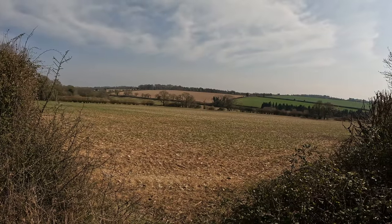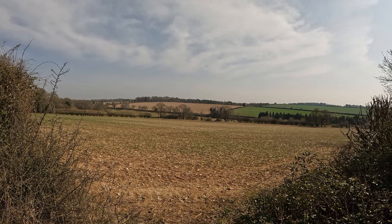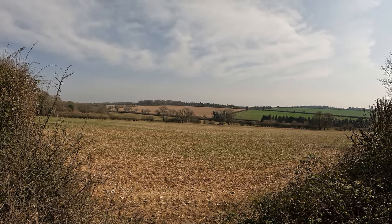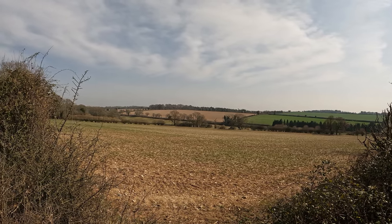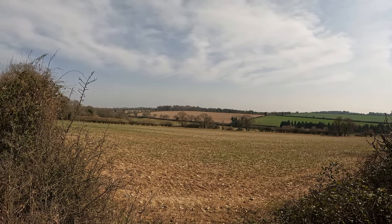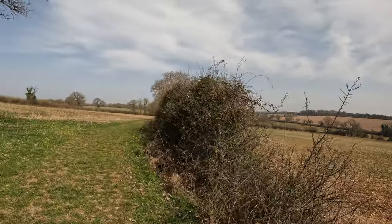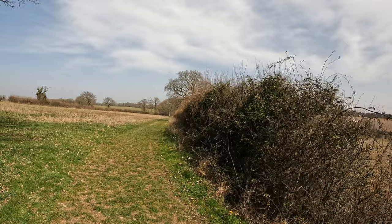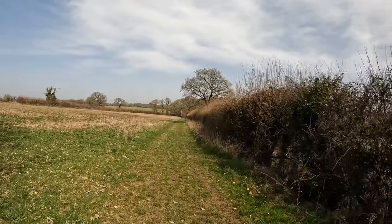Our little pit stop to admire the view. So this is looking over to the east. Some little green shoots beginning to come through now. Real spring day. So we're continuing to head northwards. We're following a public footpath that just goes alongside this field here with a hedge on the right.